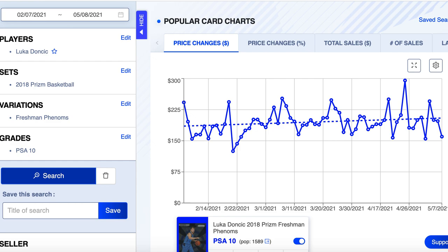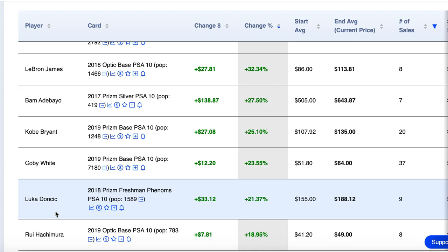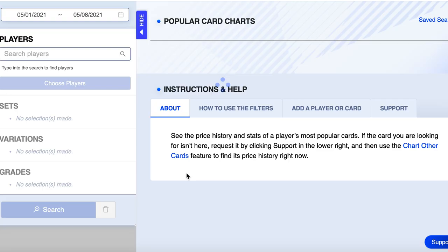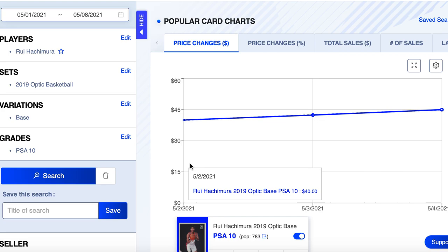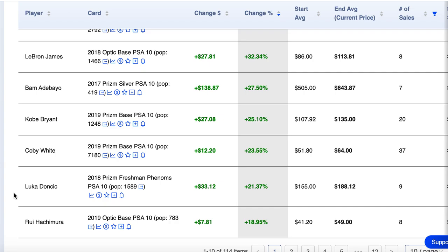Rui Hachimura, 2019 Optic. Pop count of 783. It's a pretty low pop count. Up 19% on the week with 8 sales, so about 1% sales volume. $40 to start the week, $45 to end the week. I'm done. I'm not interested in Rui. Wizards ain't going anywhere. And he is the end of the list.